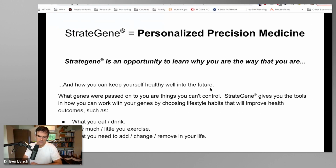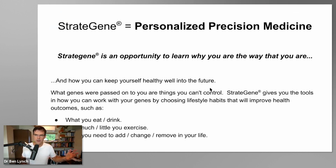And I love this comment here. StrateGene is an opportunity to learn why you are the way that you are. And yes, you have increased susceptibility, perhaps your whole life, to being pissed off and irritable. But at the same time, you're a type A driven person who gets a lot of stuff done, and you're never, ever, ever depressed. But you grind yourself to a halt. You've been a person who's been extremely sensitive to things. You walk down the aisle at Home Depot and every time you get a headache, you walk into a clothing store with all the new clothes and you start getting headaches and irritable.